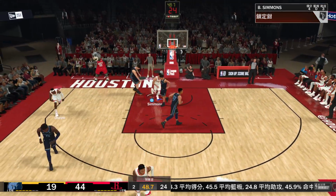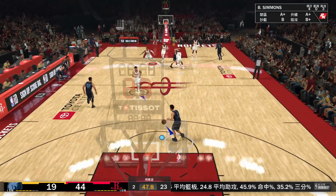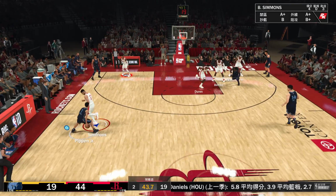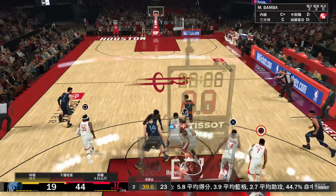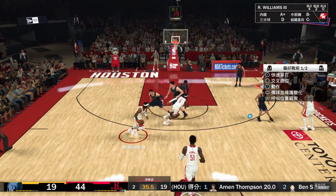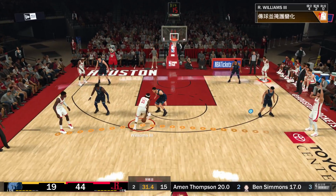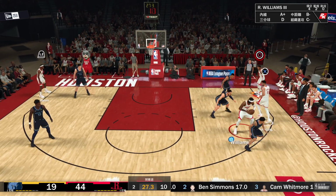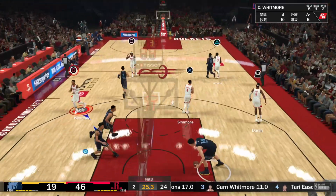And Simmons slams it in. They just won't miss. I mean, this is incredible. Well, as a coach, this is when you enjoy what you're watching. Your team playing well and everything just flowing. Outside, Williams. Inside, Simmons. And Simmons slams it in.